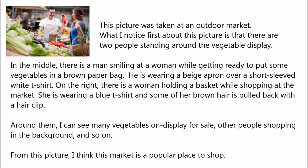brown paper bag. He is wearing a beige apron over a short-sleeved white t-shirt. On the right, there is a woman holding a basket while shopping at the market. She is wearing a blue t-shirt and some of her brown hair is pulled back with a hair clip.